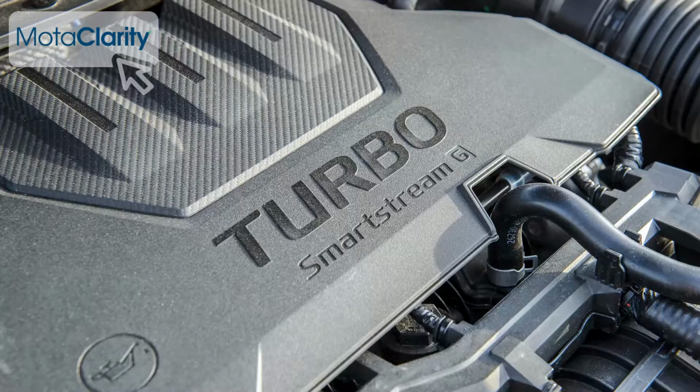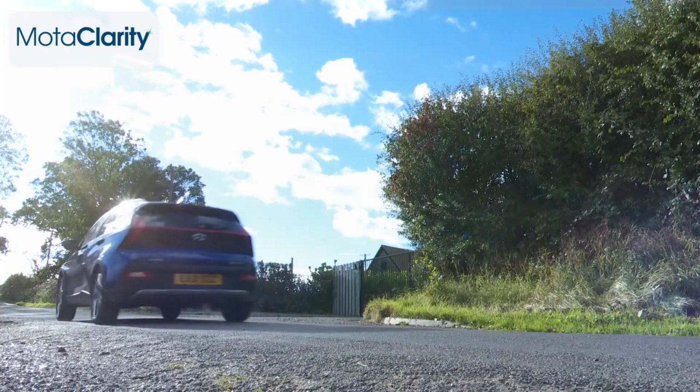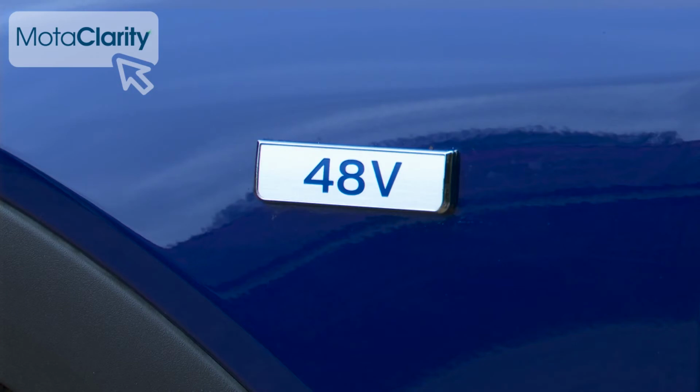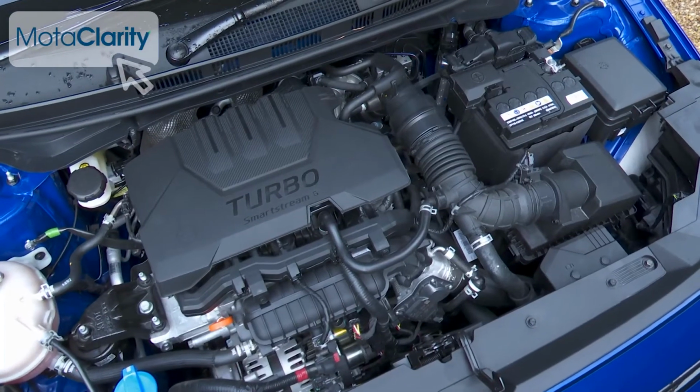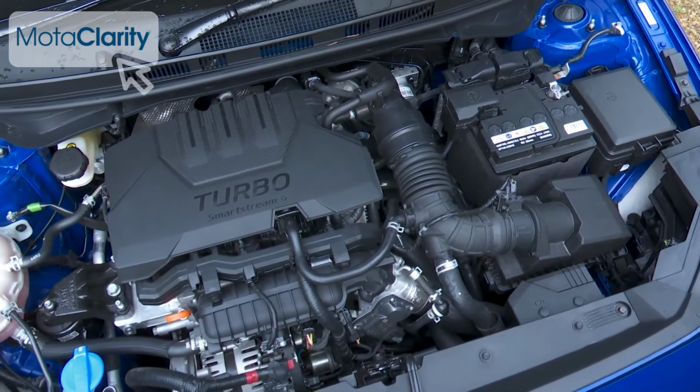This is a willing little 3-cylinder unit which goes about its business with plenty of pulling power and a cheerful 3-cylinder thrum. But to be frank, the benefits of the 48-volt mild hybrid technology are difficult to discern, both on the move and on the balance sheet. The WLTP returns you get from this engine in both its forms, 53.3 mpg and up to 119 grams per kilometre, aren't that much better than the readings you get in this class from non-electrified rivals.